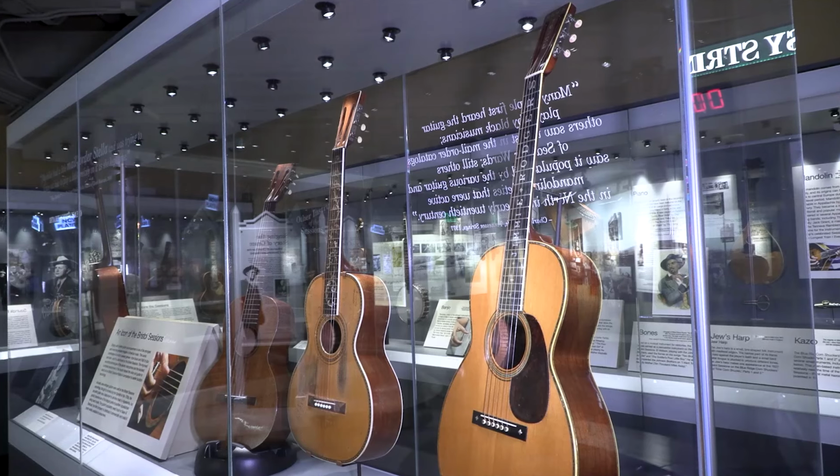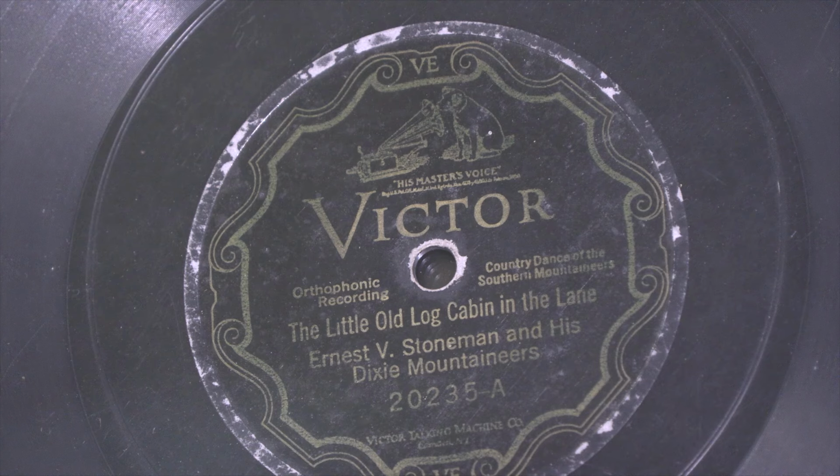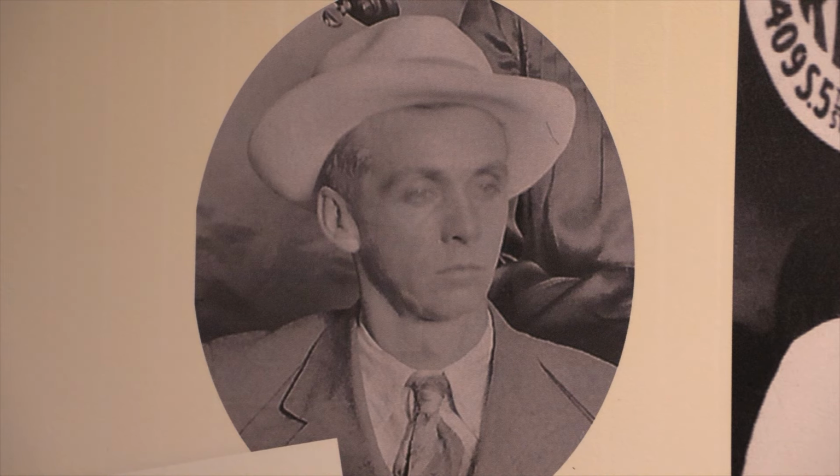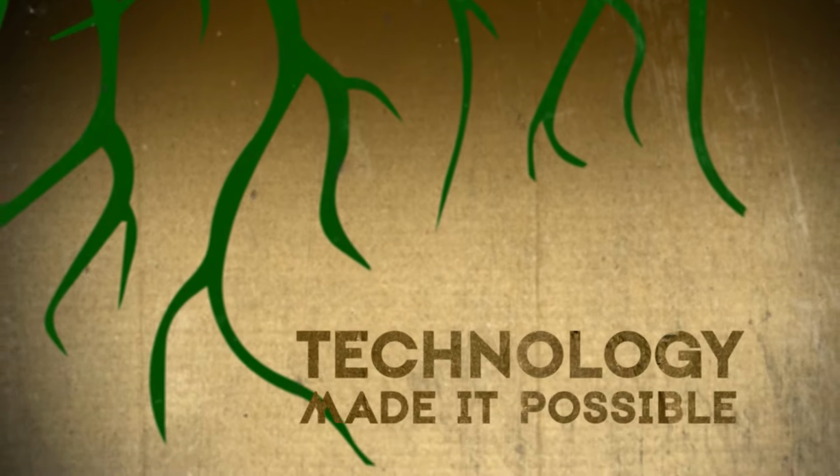So having artists like that record here for the very first time, but then having a whole bunch of other artists, including Stoneman, who was already a very popular hillbilly artist, do more recordings here, and then artists that had never been recorded before, just meant that there was a huge, wide range of really amazing songs that came out of the Bristol sessions.